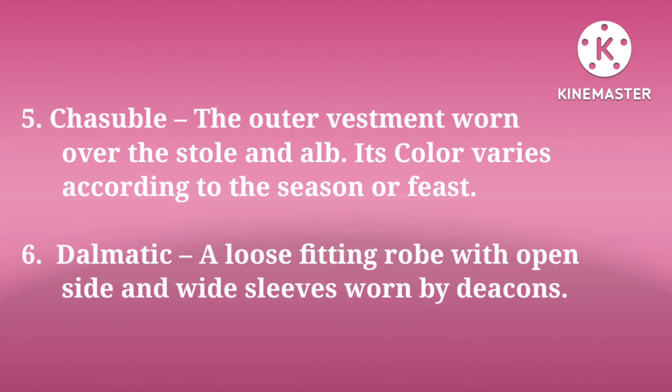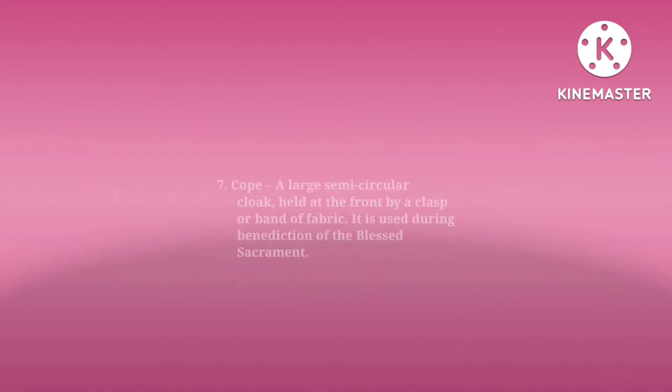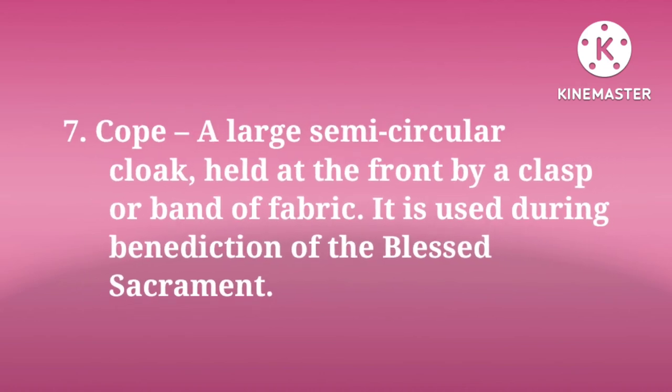5. Chasuble, the outer vestment worn over the stole and alb. Its color varies according to the season or feast. 6. Dalmatic, a loose-fitting robe with open sides and wide sleeves worn by deacons. 7. Cope, a large semicircular cloak held at the front by a clasp or band of fabric. It is used during benediction of the Blessed Sacrament.